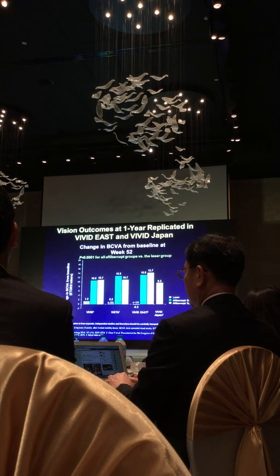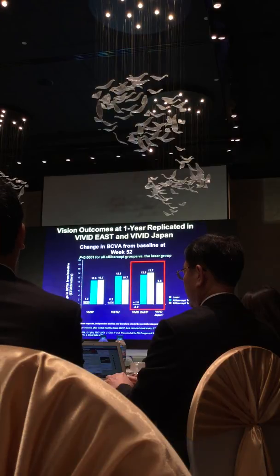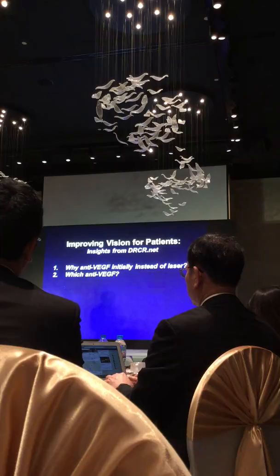In addition, similar results were shown in an Asian population in the VIVID East study and in the VIVID Japan study, where again, the gains in vision were substantial with anti-VEGF therapy on average when people walked in with diabetic macular edema. So all of these studies convinced us that on average, people will improve more if you give anti-VEGF therapy. The second question of the 7 questions I want to present to you is, does it matter which anti-VEGF therapy you give?